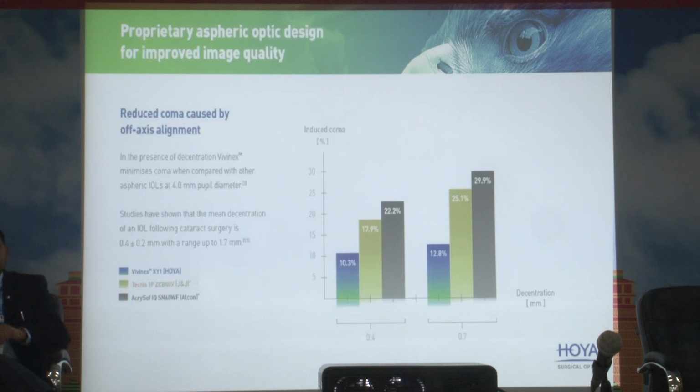This is what I was talking to you about. The coma in the post-operative period in a pseudophakic eye always comes in if there's an IOL tilt or an IOL shift. But the coma in this case, I did not believe this slide until I saw it for myself. So I did a comparative observation between the pre-op coma and the post-op coma in a lot of implanted patients, and I found that it actually does not induce any coma at all.